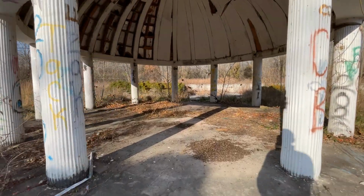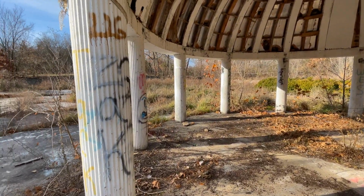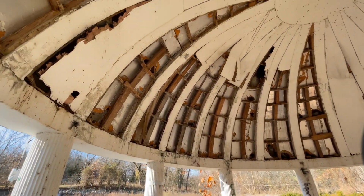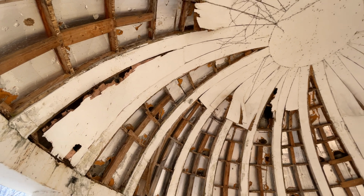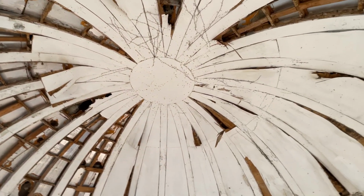But there was no signs or anything with this place, and I mean, it's just wide open. Look at this. Whoa. That's so cool.